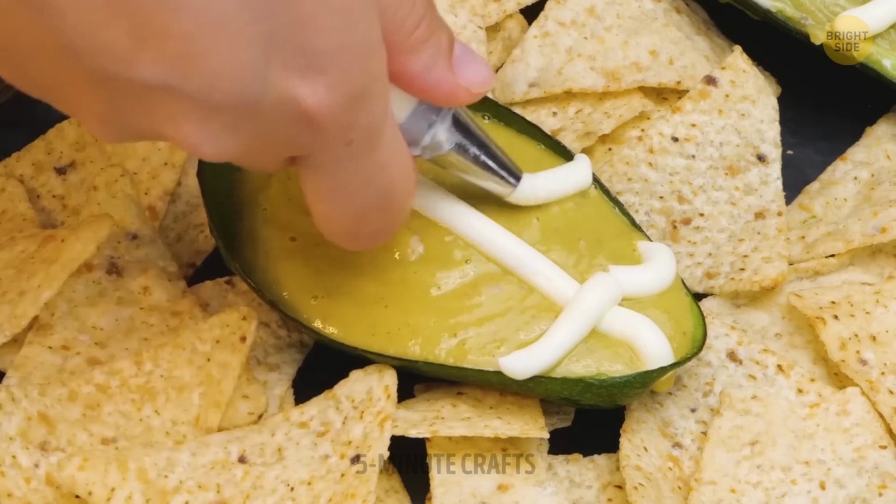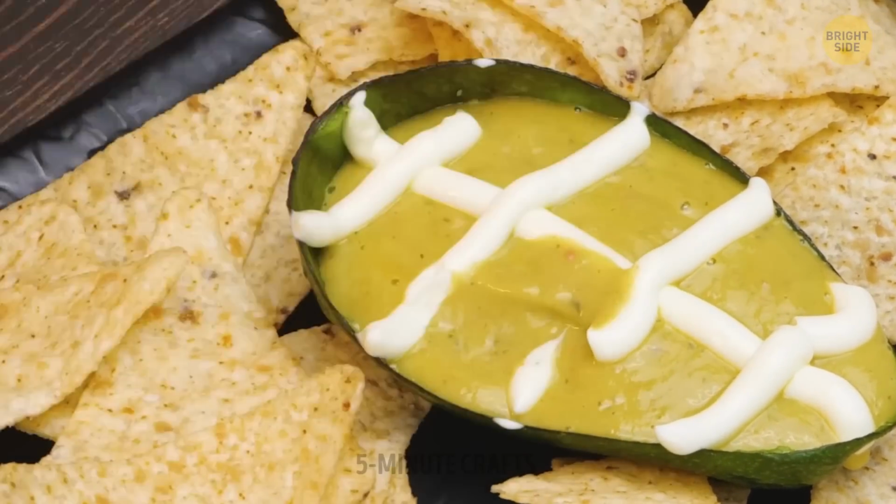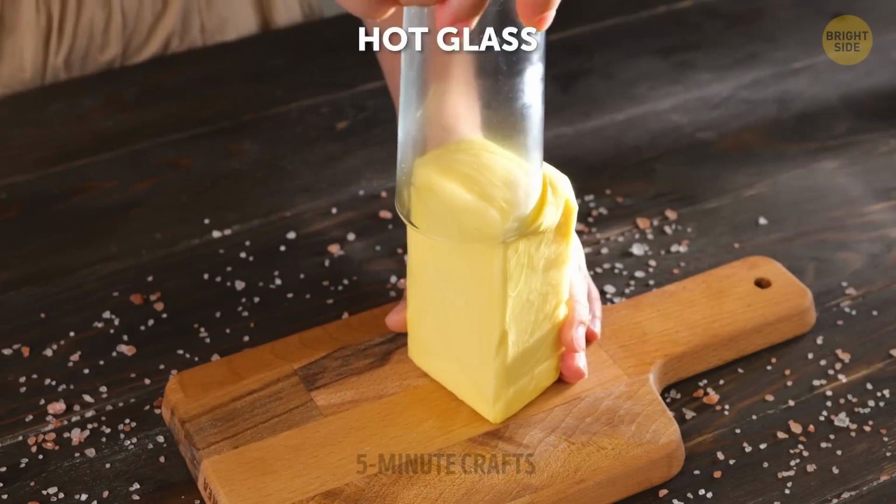I assume that's cream cheese. Who needs a dipping bowl, am I right? Great for Super Bowl season. You won't need to do the dishes after having guests over.